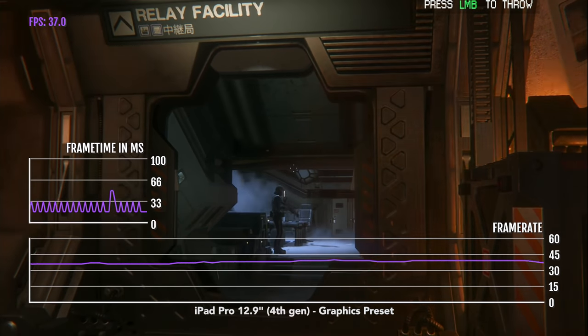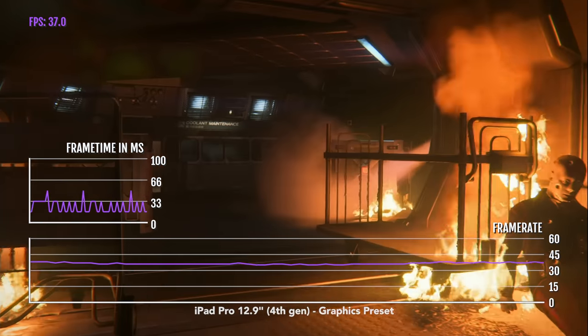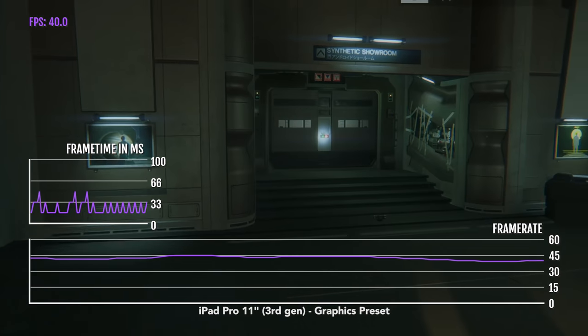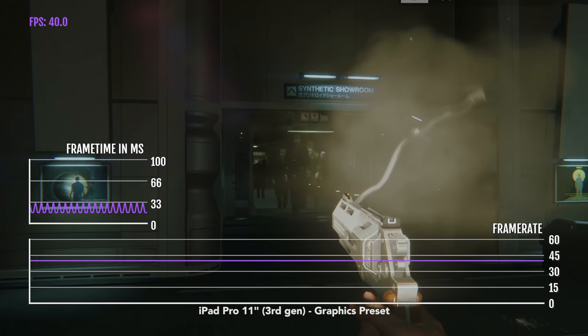The latest iPad Pros from 2020 and 2021 can hit above 30 FPS. It seems to be capped at about 40 FPS. It's actually quite a noticeable difference over 30 FPS, and everything can be a lot smoother in practice.